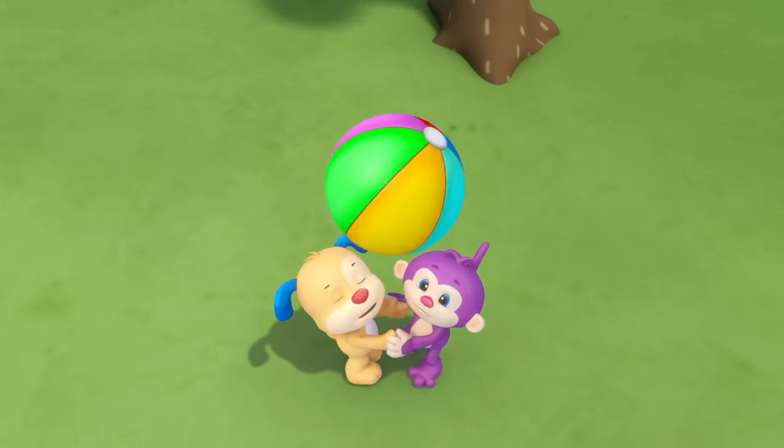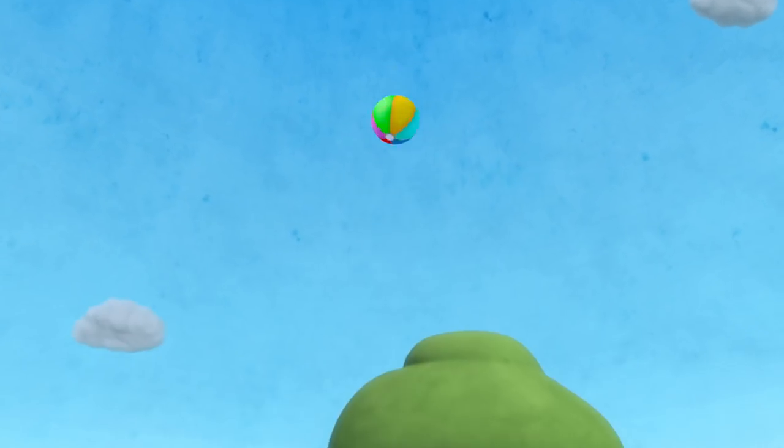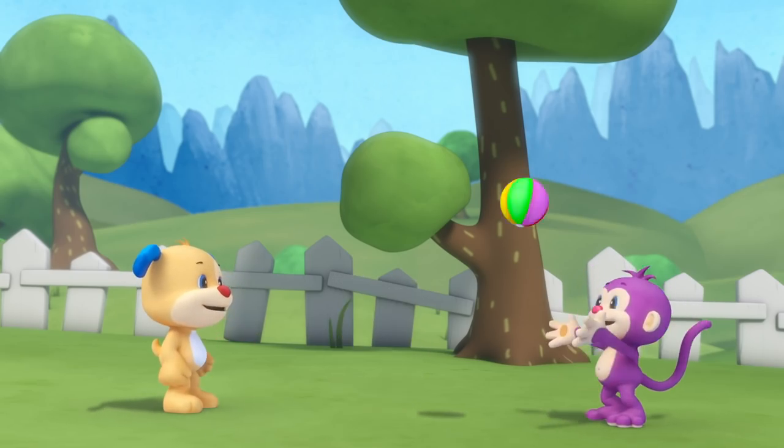Throwing the ball up really high. Try to catch it when it falls back down. Don't let the ball hit the ground. 1, 2, 3, 4, 5.